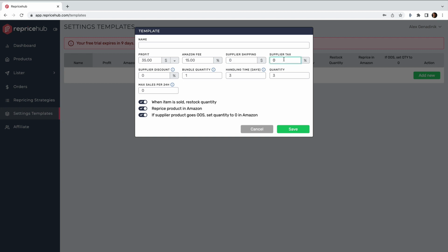Supplier sales tax, again, in the United States, the tax can range from 0 to 10%. If you want to stay on the safe side, it will be 10%. If you don't want to stay on the safe side, maybe 6 or 7 or 8, something like that. So you might say 10, just to be totally safe.